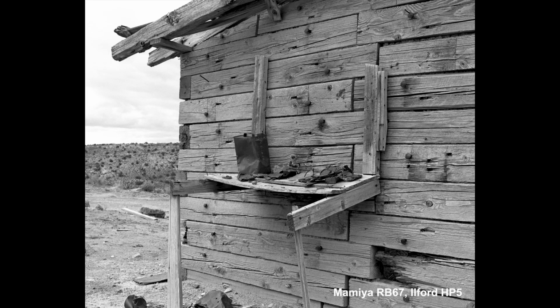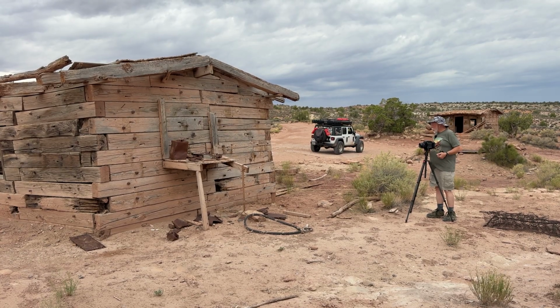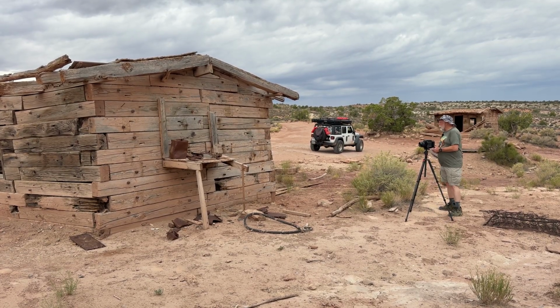Another winner from this day. I could have spent all day shooting this area. Don't think I'll get this one in color as well. I think black and white's good.